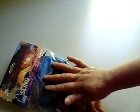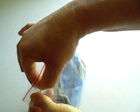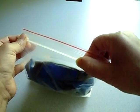It has two bags in each one of these. Each item has two bags. So this is the name right here of this item. And you close it back. Like so. Oopsie daisy. So you open it like that. And then you close it back like so. And there you have it. Very secure item, so we can keep the item clean.